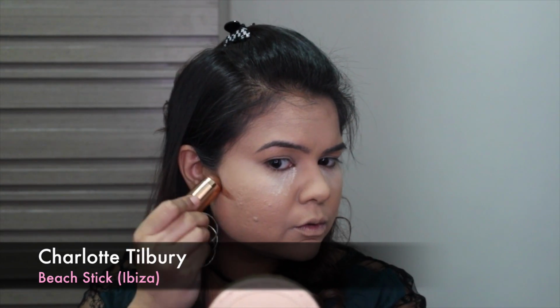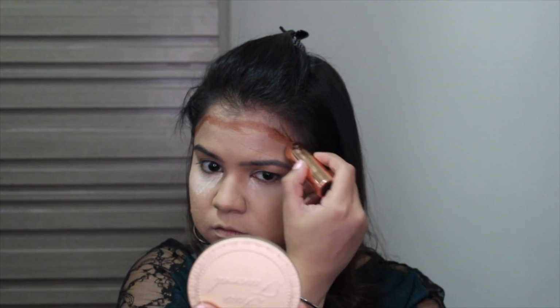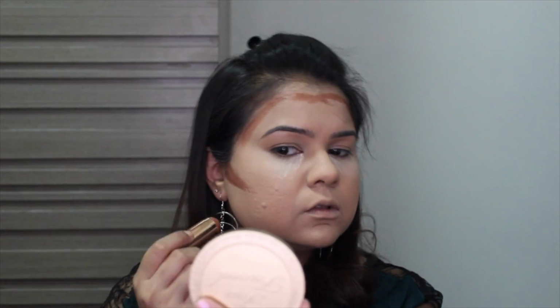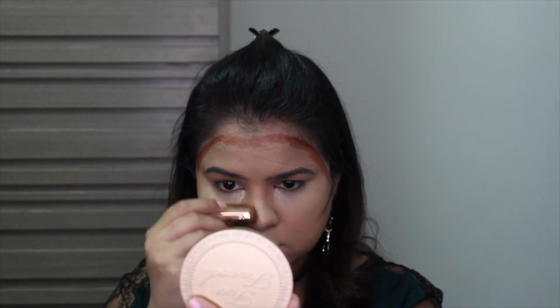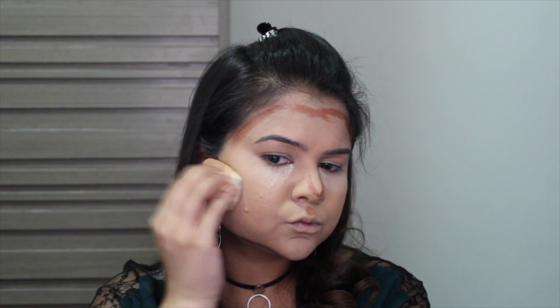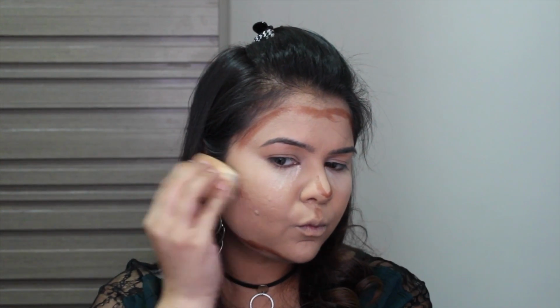For my contour today, I'm using this Charlotte Tilbury Beat Stick, and I'll be honest with you, I've given this a few tries and I'm not too happy with it. It's really creamy when I glide it on my face, but when it comes to blending, it's a pain. So I'm gonna maybe give it another shot using maybe a brush and maybe some essential oils just to help it blend slightly better. But if that doesn't work out, then this is probably a big no-no from me.